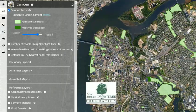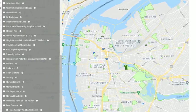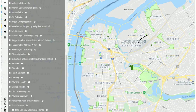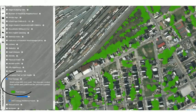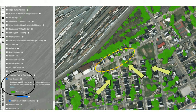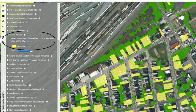When a resident from East Camden approached the New Jersey Tree Foundation to see if they'd plant trees on her street, Tree Foundation staff used Blueprint to get a sense of the neighbourhood and to assess why this particular tree planting might be necessary. Tree canopy data showed the area was lacking in any significant tree canopy outside of a few older trees, and that most of the trees in the immediate area are in people's backyards and not along sidewalks. There are also several vacant parcels where buildings have been demolished.